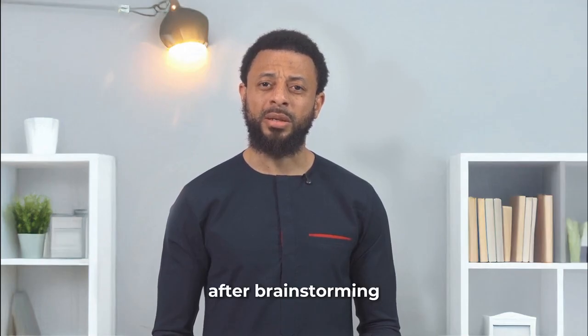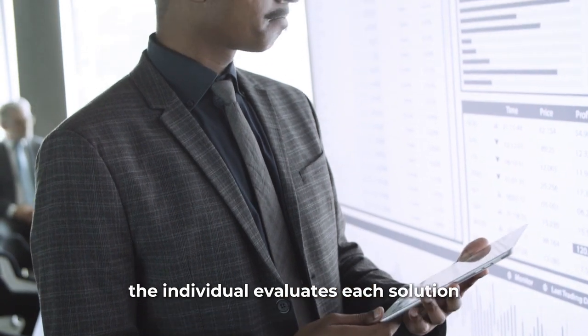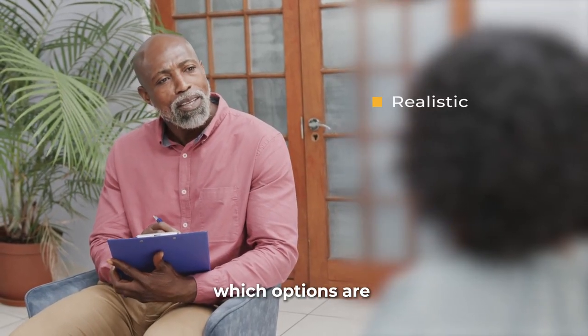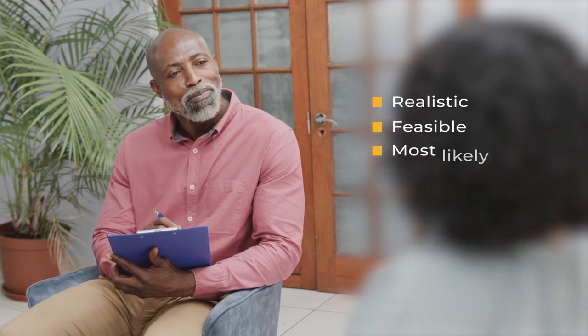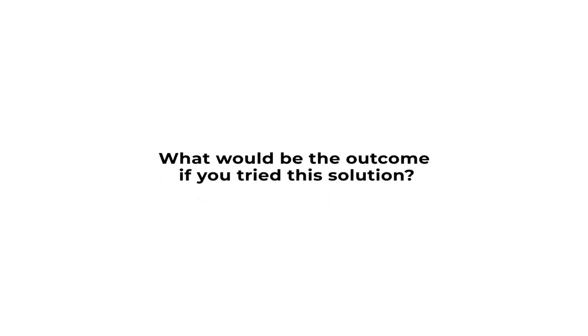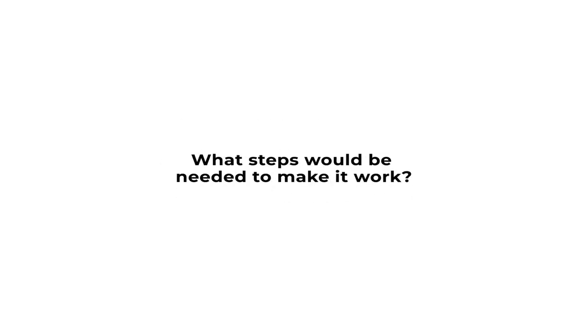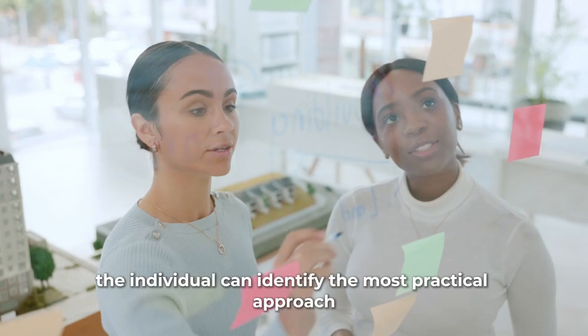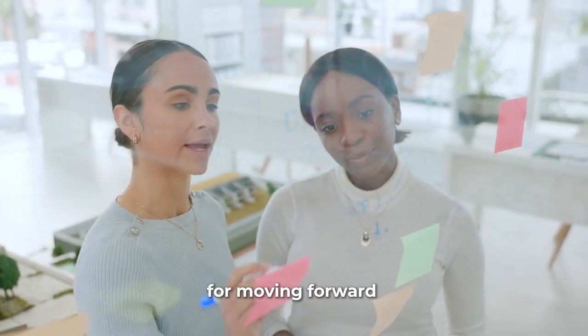3. Evaluating the solutions. After brainstorming, the individual evaluates each solution. The therapist helps the individual assess which options are realistic, feasible, and most likely to lead to success. They may ask, what would be the outcome if you tried this solution? What steps would be needed to make it work? By evaluating the solutions, the individual can identify the most practical approach for moving forward.